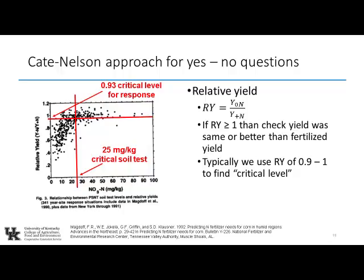So the Cate-Nelson approach for yes-no questions. This is some PSNT data, the pre-side dress soil nitrate test out of New England, a paper that was published back in 1990, where they looked at all the plots, 341 site years of data. And what they're doing is they put plots out with just 0 pounds per acre of side dress nitrogen or a sufficient rate of side dress nitrogen, like 100 pounds per acre. So there were just 2 treatments in all these fields, replicated, 341 fields.